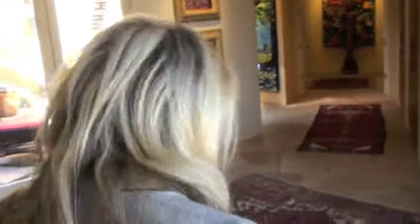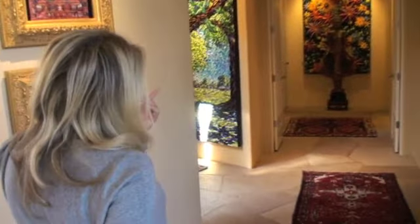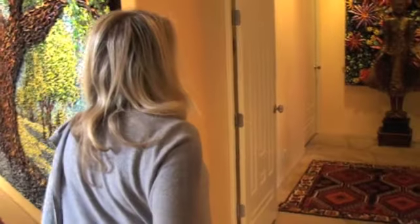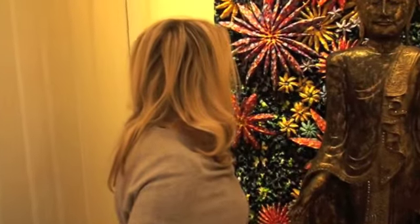Let's go this way. There's a beautiful Buddha back there too. Oh yes. We just love it. Marty painted this picture for me, and I don't know if you've been able to see some of the aspects of it. Did you see this before? Yeah. Look at this.